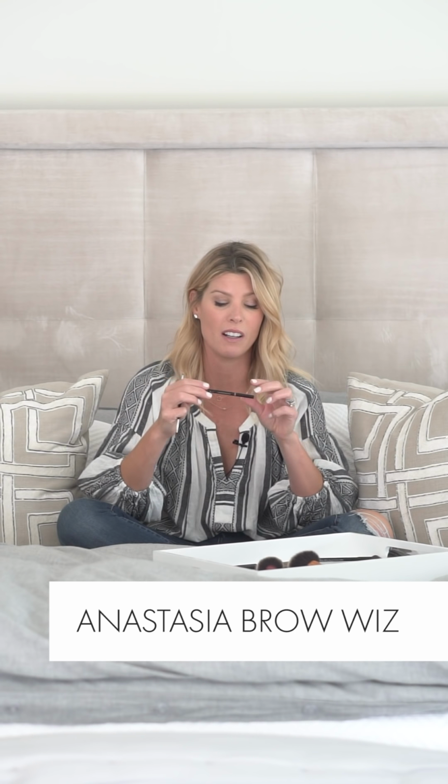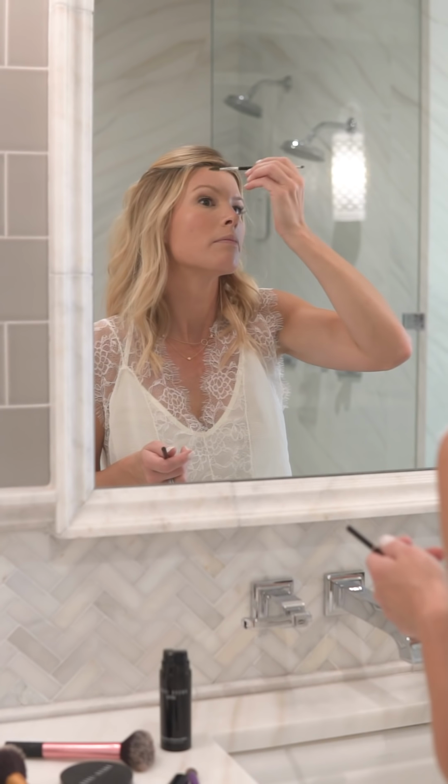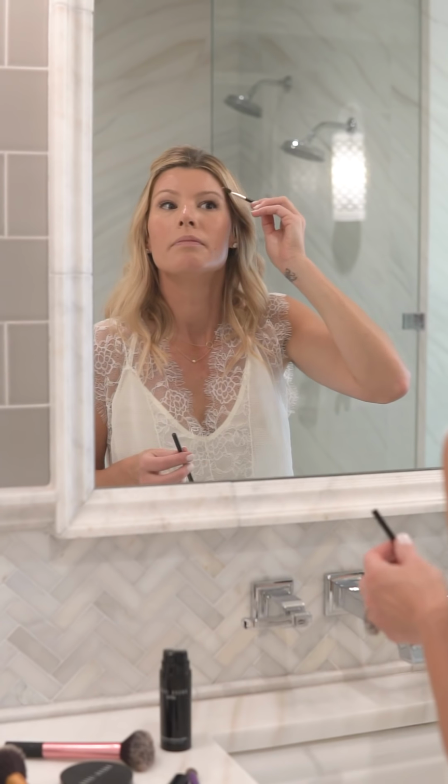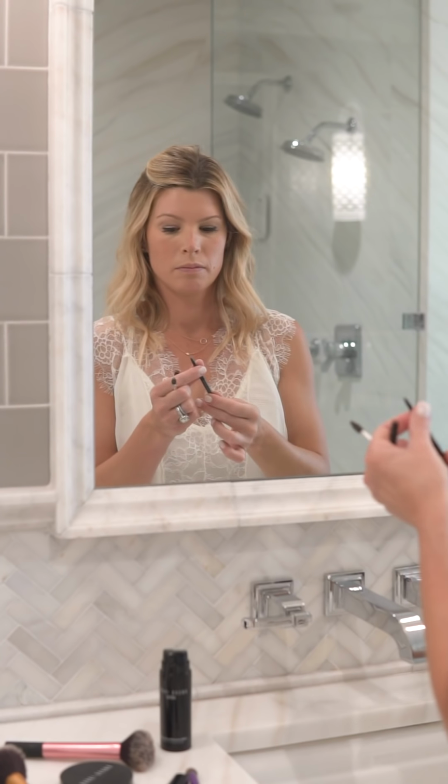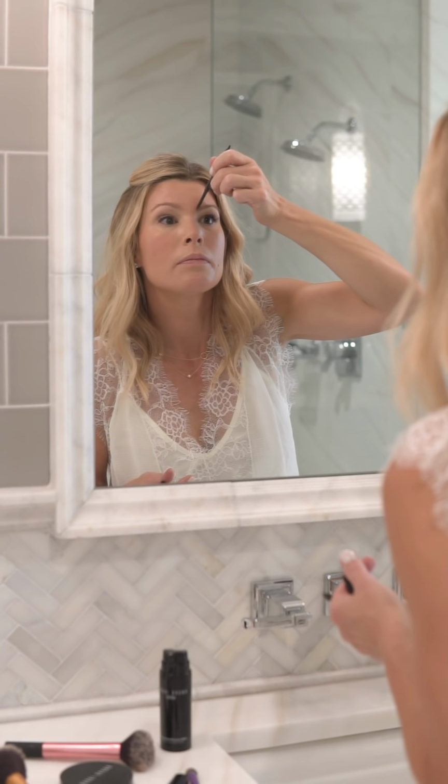And then I'll fill in my brows a little bit. I'll just brush them upwards. And then I will apply, this is the Anastasia pencil Brow Wiz, which I love, and taupe is my color. It's got a really thin little tip on it here, and I just kind of mimic hairs. The way your hair would grow, you just brush it up gently, and you can use your finger to blend it in, etc. So it's awesome. I use that.